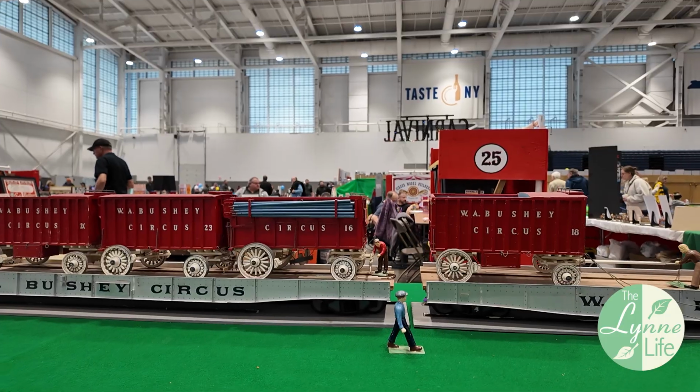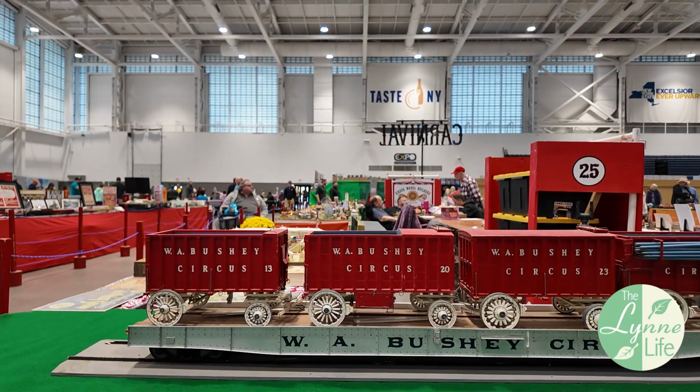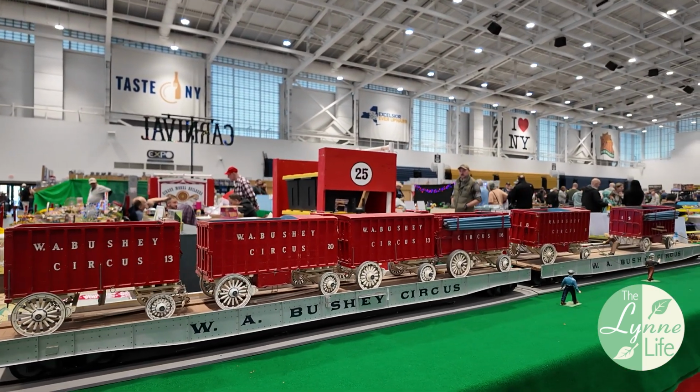Now we're entering the very large circus display area. These are circus wagons. Not sure what scale this would be, but they are large. Very, very large and beautifully made.